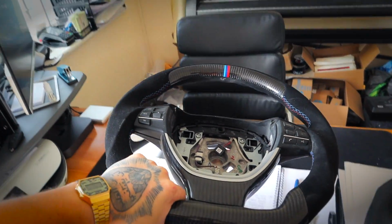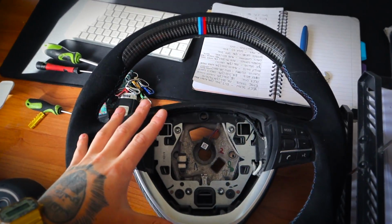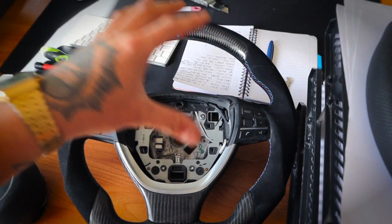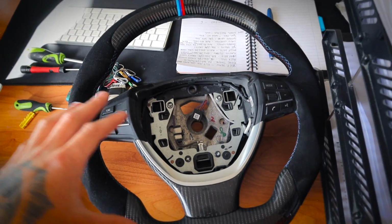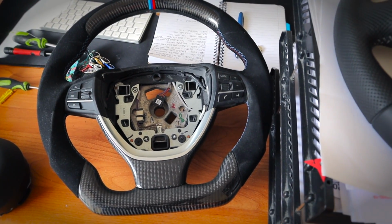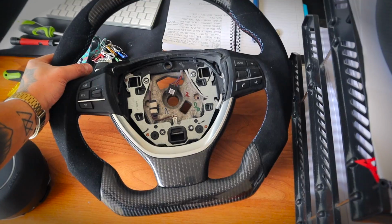This thing is actually really heavy, believe it or not, considering it's covered in carbon and everything else as well. Apparently the way other people do it differently to Control Customs is that when they do the filler and make the mould of shapes, Control Customs do it takes about 2 weeks, which is a really good amount of time so that the steering wheel can actually set properly and it comes out really nicely.